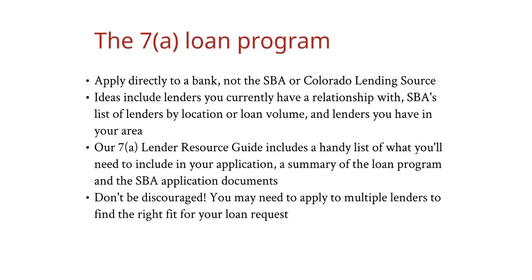We have a 7A lender resource guide on our website that includes a handy list of what you'll need to include in your application when you apply at the bank, as well as a summary of the loan program and the SBA application documents.